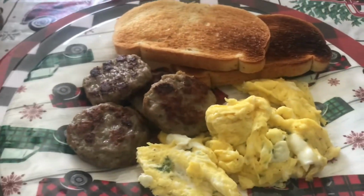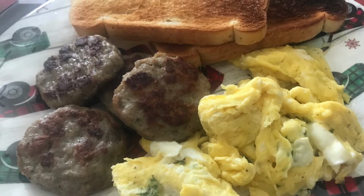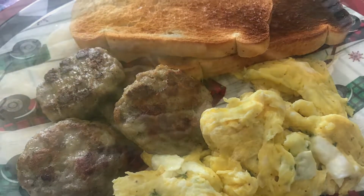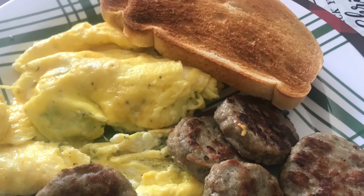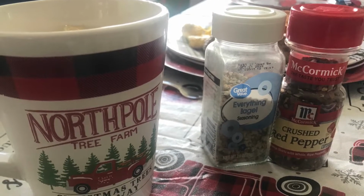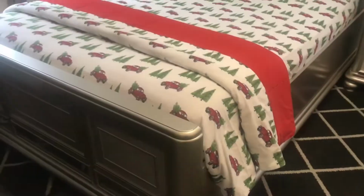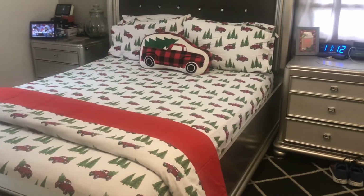So after we ate breakfast, I started putting up my Christmas. I kind of take everything out the box and find out where it goes. I really don't decorate room by room too much. So I'm going to show you where I'm at in the decorating process, and then we're going to head to Meijer store. So that's going to be today's video. I hope you enjoy it.